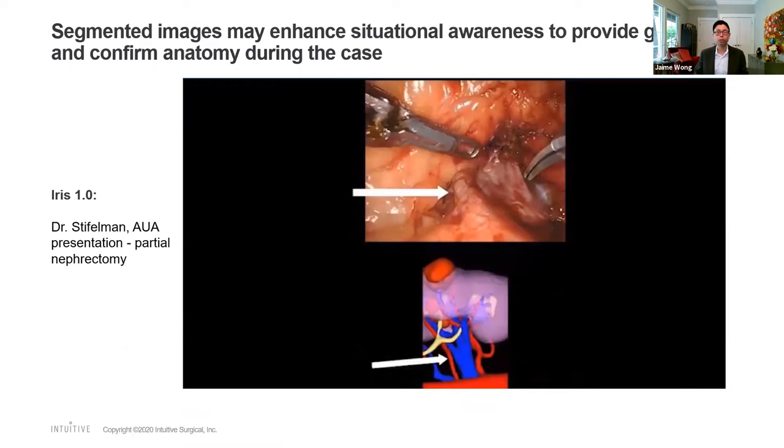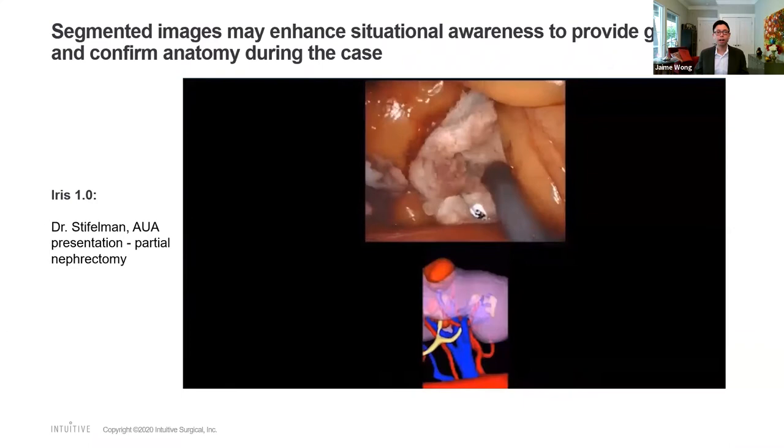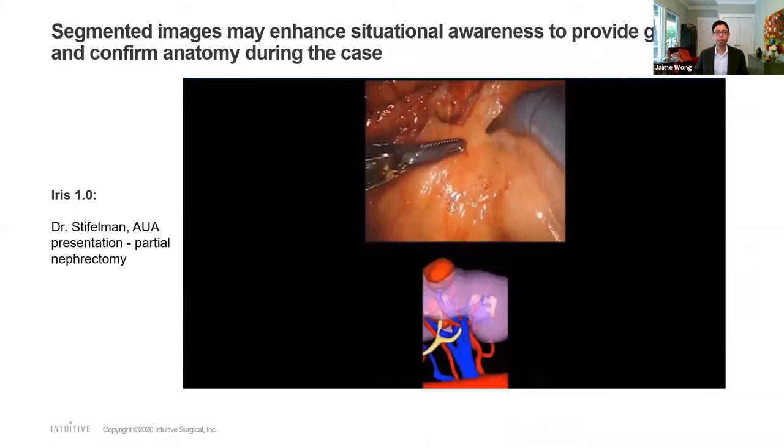Here we have a video from Dr. Stifelman, urologist in New York, doing a partial nephrectomy doing just that. He's using Iris, our 3D segmented imaging technology that brings in a preoperative CT scan and integrates the image into a virtual environment to enable the surgeon to better see and plan. For difficult anatomy, it can increase the confidence in structure identification during the case.